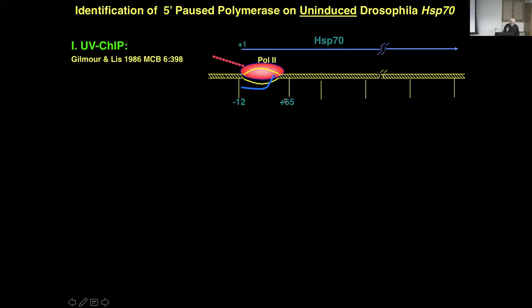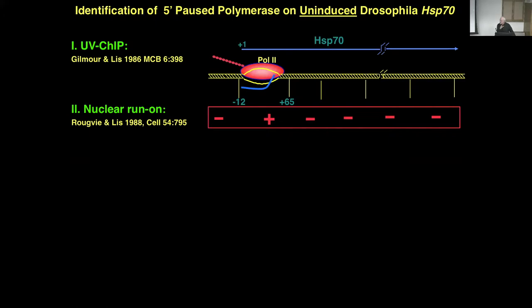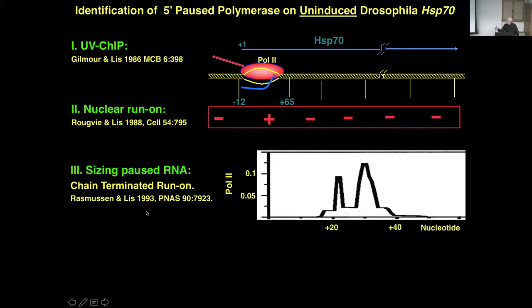What's the status of that polymerase? Could it simply be bound to the promoter? No. Nuclear run-on experiments done by Ann Rougvie showed that you could block new initiation with high concentrations of salt or sarcosyl, and release this polymerase into elongation in a nuclear run-on experiment. So you can make that polymerase move and incorporate radioactive nucleotides. And we could see that those polymerases map to this same region. Precisely where they map was done by Eric Rasmussen, where he fished out these RNAs and sized them.